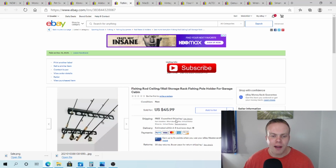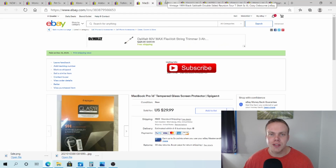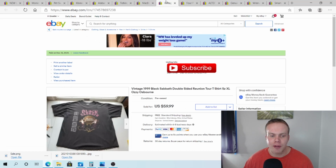Sold this for $45.99. I picked this up at the bin sale, and I want to say it was Dollar Day, but we may have picked this up on $5 Day. Sold this MacBook Pro tempered glass screen protector. I picked this up on Fill a Bag Day, and I was able to shove it in the extra room there. It was one of the BOLO items that I passed up on $5 Day. Ended up selling it really quickly for $29.99. Probably have about 30 to 40 cents into the item. This is shipped though, but still with the low cost of goods, we're definitely making a fair profit on that.